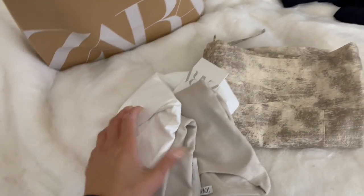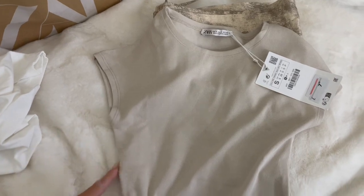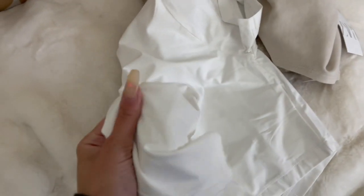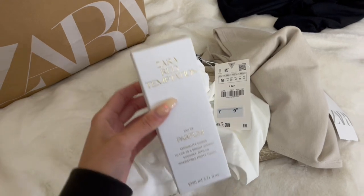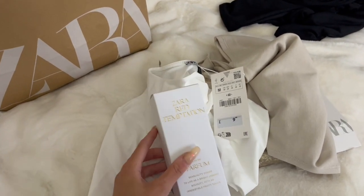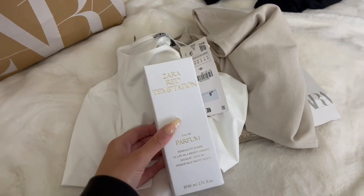I then got these two tops because I thought they'd look so cute with the skirt. This top, I just love how it goes. And then I got one of those Skims dupes that everyone's talking about, just a little t-shirt, but I actually got a size medium because, oh my god, there was no small. And obviously I'm not going to Zara and not get Red Temptation. I did try another one, I think it was Rose Garden or Rose something, but it just wasn't that great. So yeah, Red Temptation, my favorite, and it was actually the last one as well.